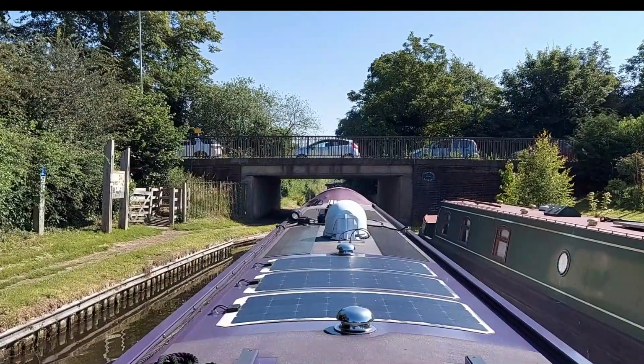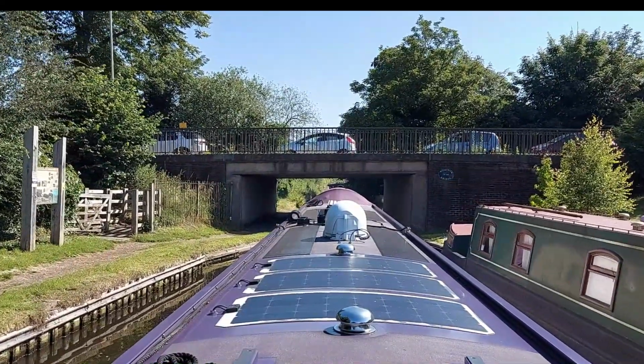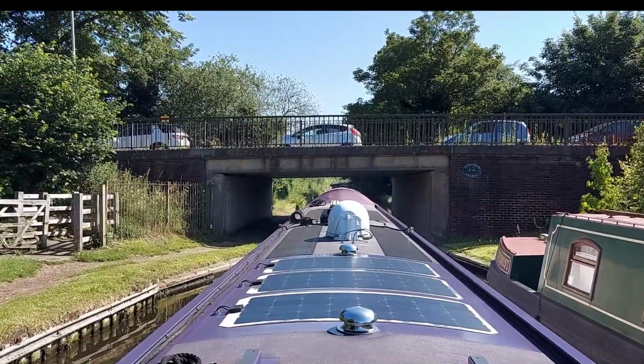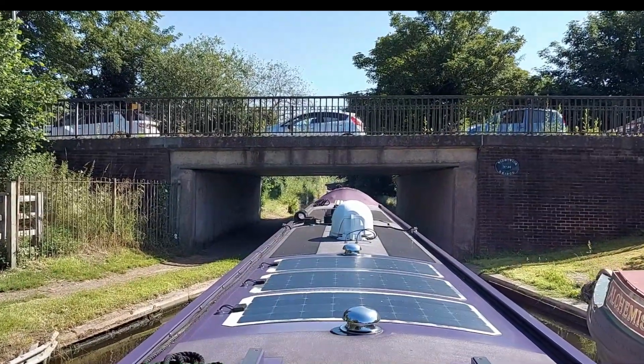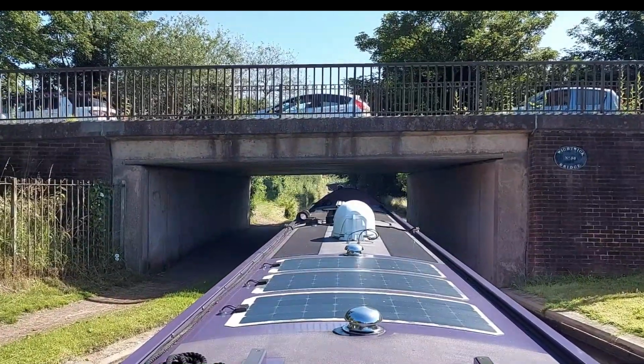Just coming up to Wightwick Bridge here now. If you have got a car, there is some parking on the left hand side here as we go under the bridge, and there's also some parking on the opposite side, left hand side, as we go under the bridge. So there's plenty of room to park your car there if you need to.